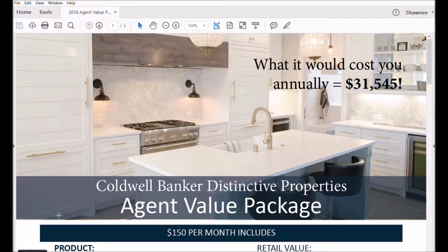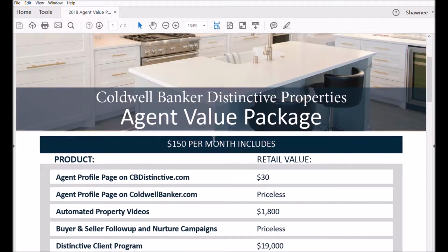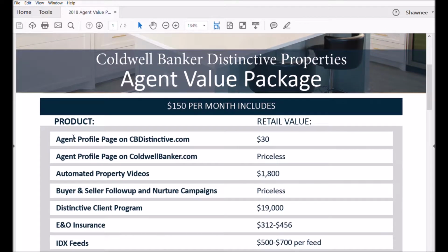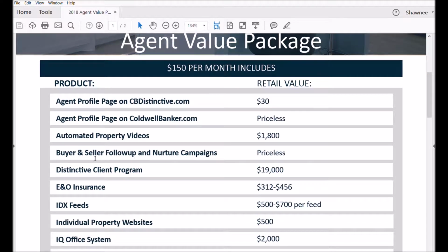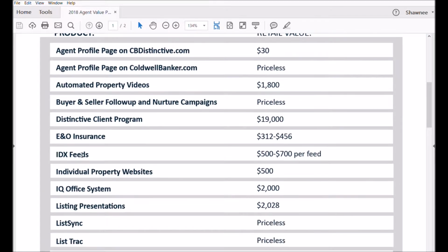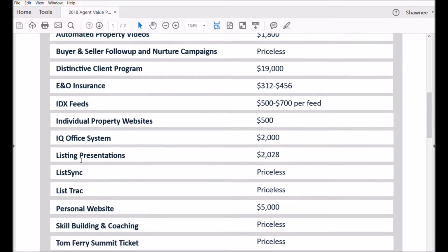I'm going to start with our AVP, our Agent Value Package, which I know was gone over at the beginning of June when you joined us, but it's just a great place to start to remember all the things you get from the company that will allow you to be the best agent possible. So our AVP, it's $150 a month. It's basically the cost of doing business under the Coldwell Banker Distinctive Properties banner, but you get all these products: profile page, automated property videos, campaigns, distinctive client program, the insurance, the IQO system, so on and so forth.